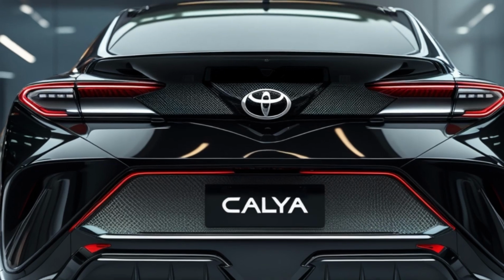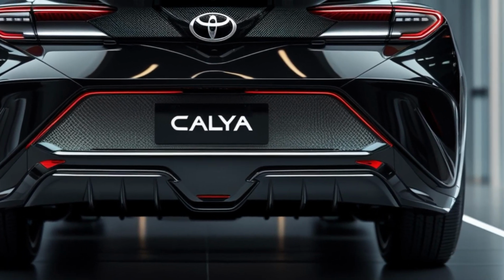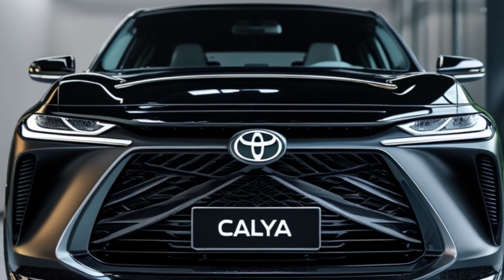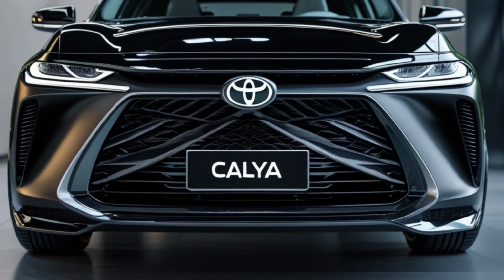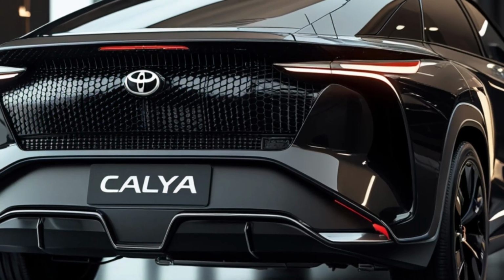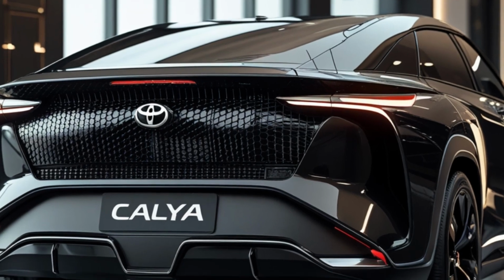And now, the part everyone wants to know, price. The 2025 Toyota Calya starts at around 146 million Indonesian rupiah for the base E variant. The higher-spec G variant goes up to around 170 to 175 million Indonesian rupiah, depending on the dealer and optional accessories. It's about 9,200 to 11,000 US dollars.